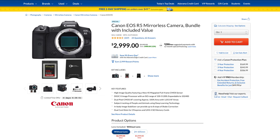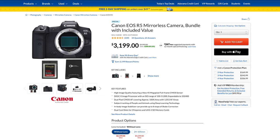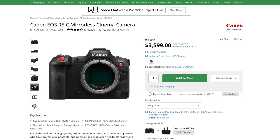The Canon EOS R5 has been on sale for $29.99 for the better part of a month. And while it's still on sale, it'll now set you back $31.99. That's at Adorama and B&H. But the Canon EOS R5C, that one is still at its all-time record low price of $35.99.